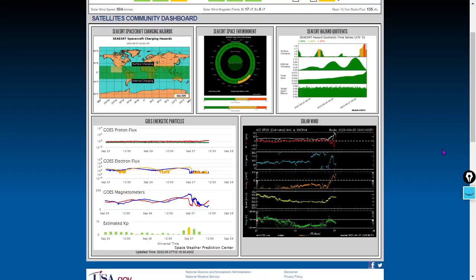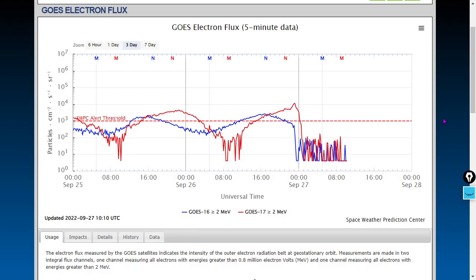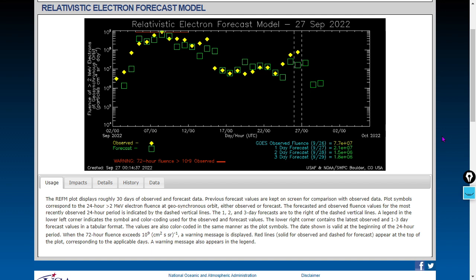And let's check on satellites. So some minor charging hazards there on the surface of satellites caused by low energy electrons. Nothing to write home about there. GOES electron flux here did reach into warning levels, but then suddenly crashed with the onset of the coronal hole high-speed stream. The density wave and the high-speed portion there crashing the electron flux, as we show regularly on the channel.